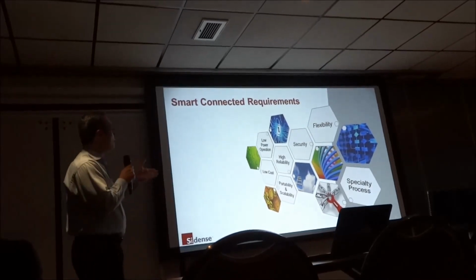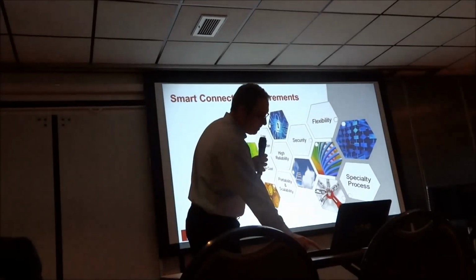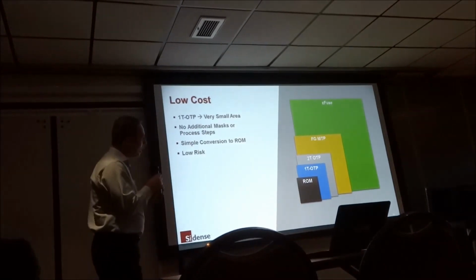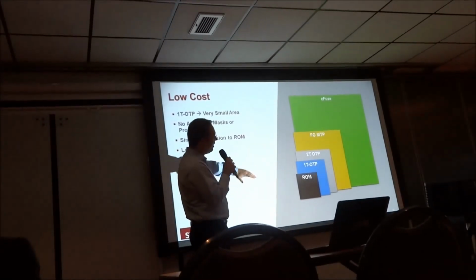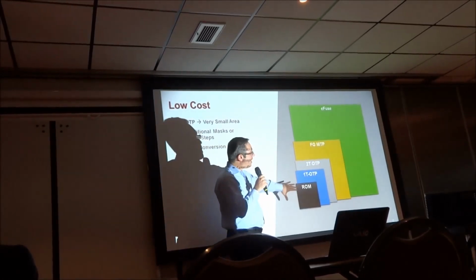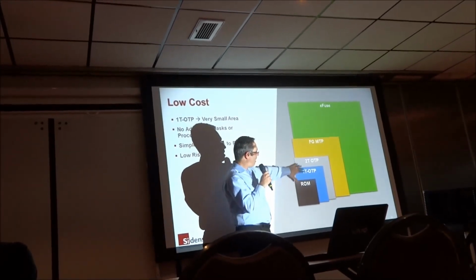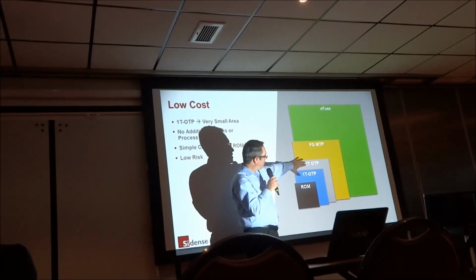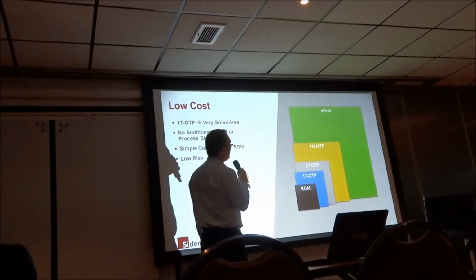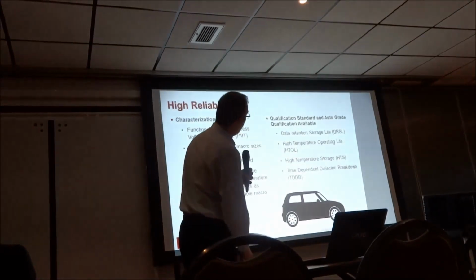Okay, so what are the requirements for a smart connected universe as far as OTP is concerned? I think low cost, everybody knows about that. If we want to compare the different technologies from an area perspective, ROM is slightly smaller than us, and one of our competitors is slightly larger than us, using 2 transistors. Then there's floating gate MTP, and eFuse is massive compared to that, as far as the area is concerned.